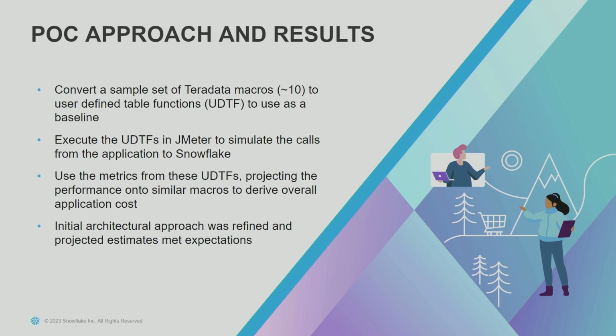Initially, when the POC was executed, they took a set of about 10 of those top procedures that are macros, and I'll use those interchangeably, those top macros that they had, and decided to break those down, bring those tables into Snowflake, and then execute these as UDTFs, which was about the equivalent we had for a macro, and execute those in JMeter, right?